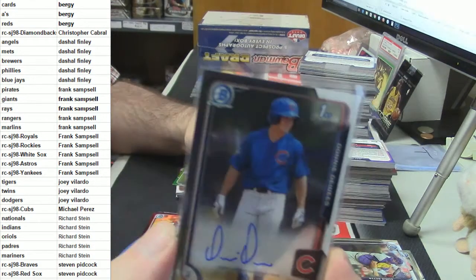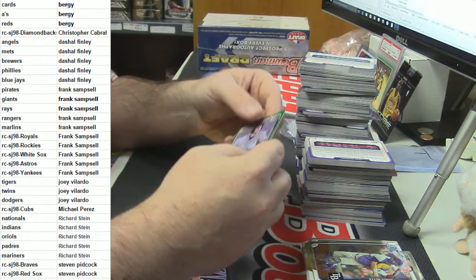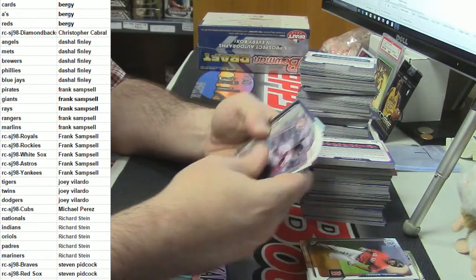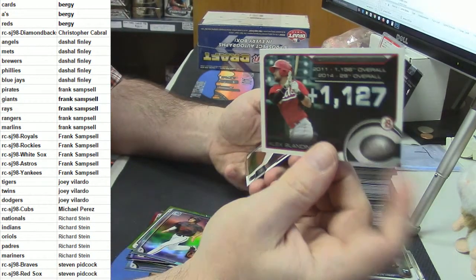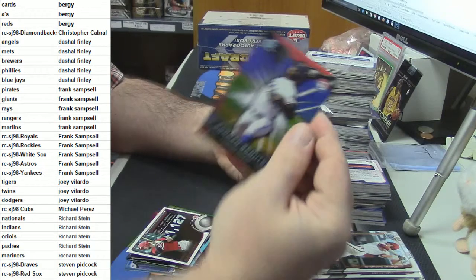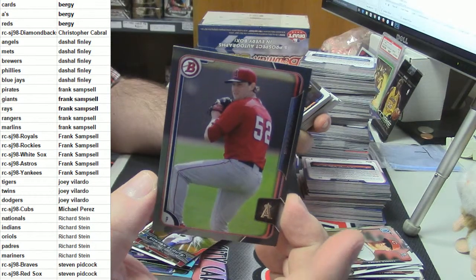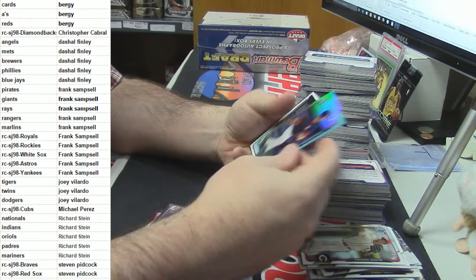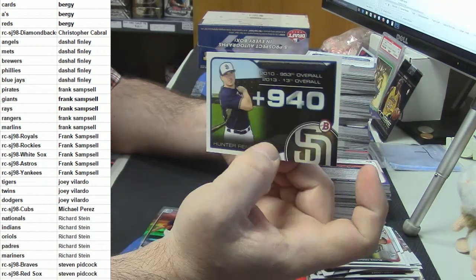For the Cubs, Donnie Dewey's autograph. Pop right back in with the Brian Mundell green for the Rockies. Mountcastle, Sky Blue, Orioles, Blandino Dividends for the Reds. Impact, Dylan Tate. Chris Ellis for the Angels /499, gray paper variation. Kyle Tucker, Sky Blue for the Astros. Dividends for Renfro.